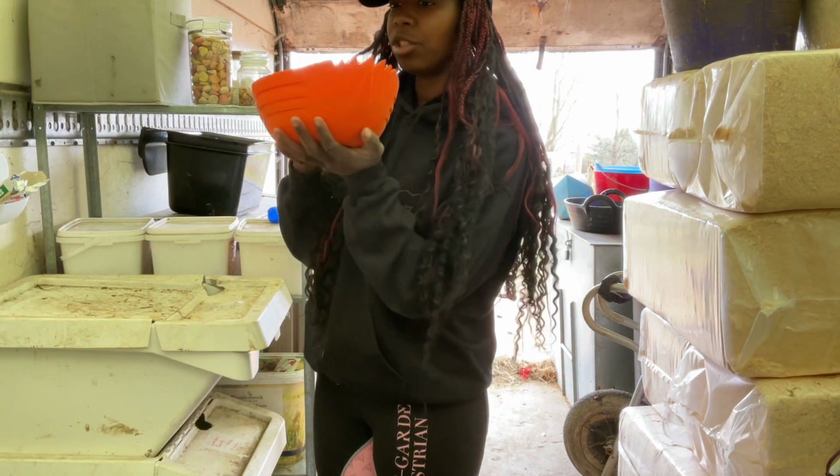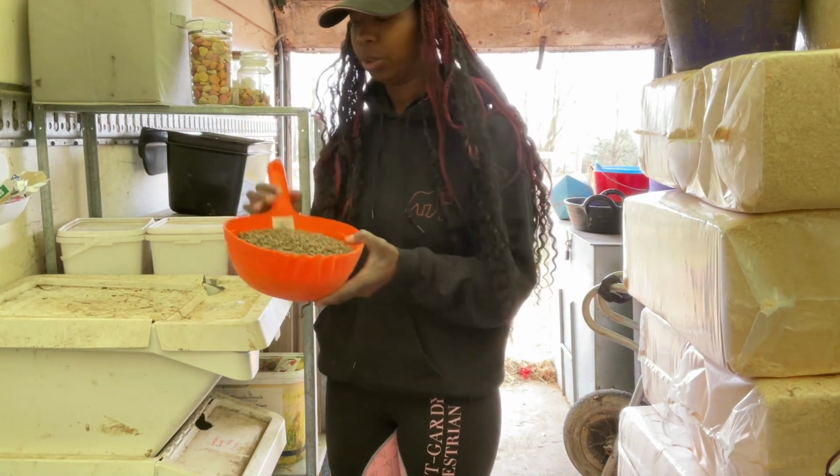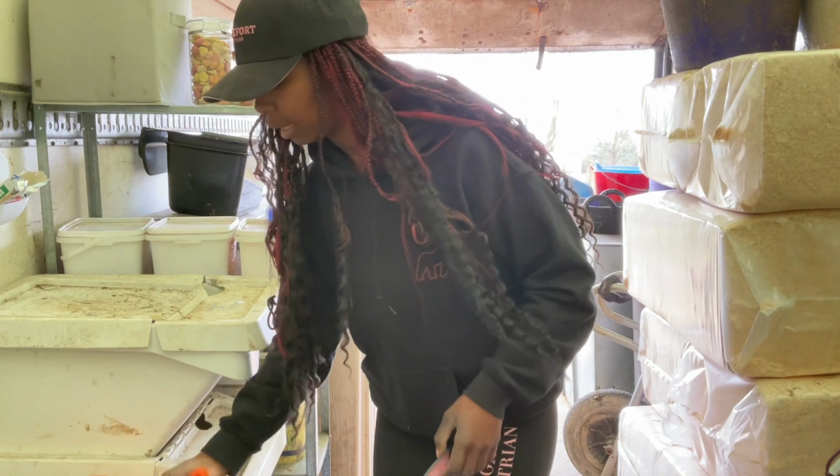So Candy has only just started going on to this, and she's been having half a scoop. So I'm going to gradually build her up to a full scoop. So I'm going to take a little bit of that out.